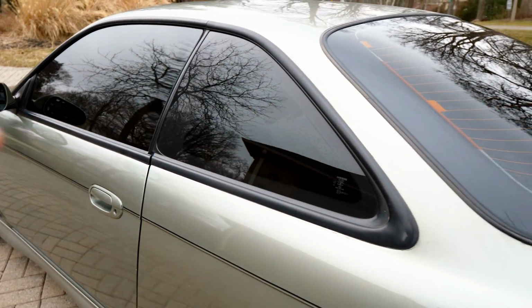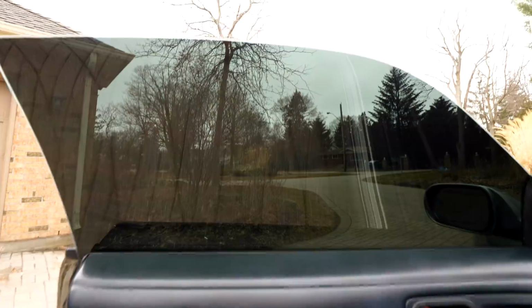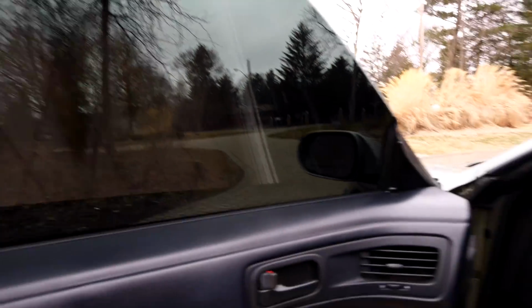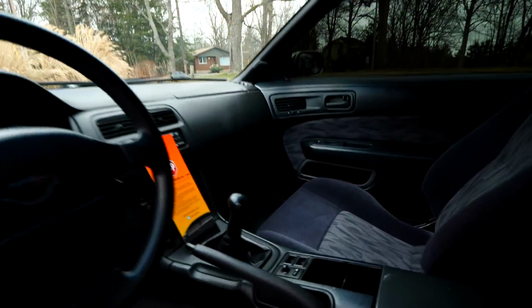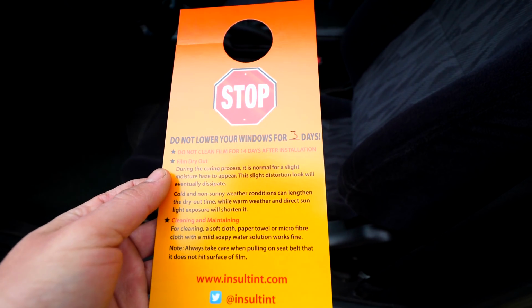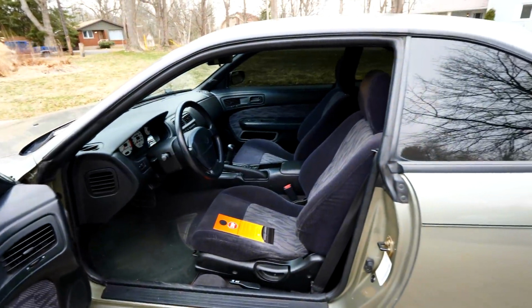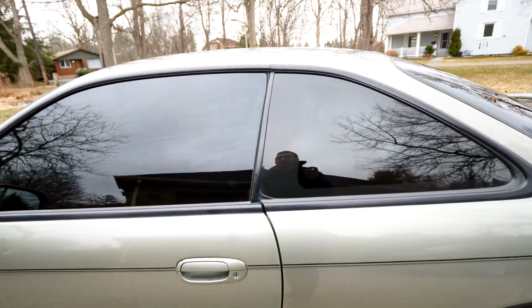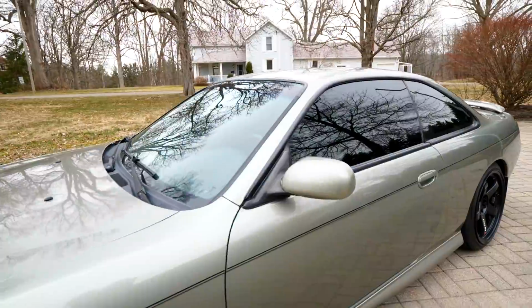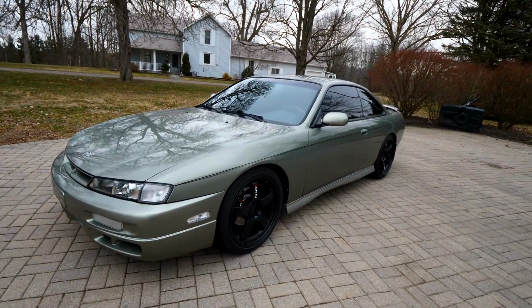That kind of thing is like that around all of the windows. So it doesn't matter if you're looking at it from the outside or even from the inside. Those imperfections are indeed there. However, as soon as it gets warm, actually, I'll read this thing to you because this is what they gave me when I brought the car over. So they say, don't roll down the windows for 3 days. They say let the film dry out and then wash it about a week and a half, 2 weeks afterwards. But that's basically all you have to do to take care of this. So right now I can't roll them down, but it's not a huge deal. It's not like it's super warm out. But if you ask me, I think it looks unbelievable.